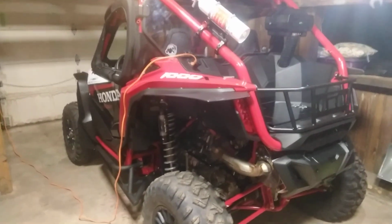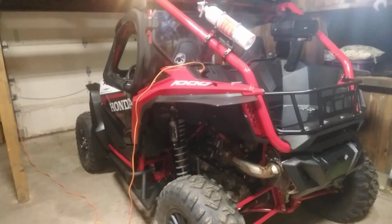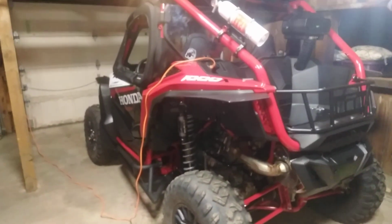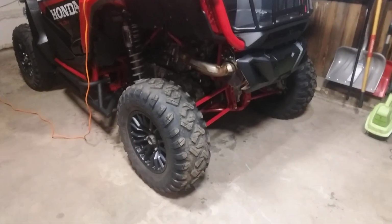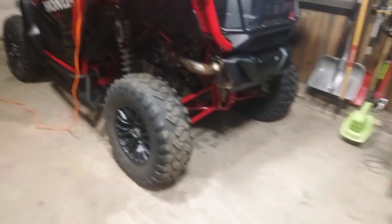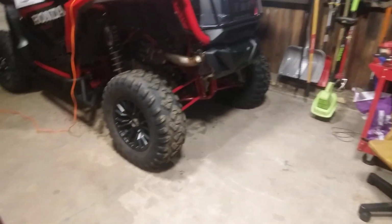But I love this machine very, very much. If you're in the market for a side-by-side, this would fit my bill. The only thing I can complain about, which I have ad nauseam in other videos, is tires, which will be addressed before our Hatfield and McCoy trip. But yeah, love this machine.